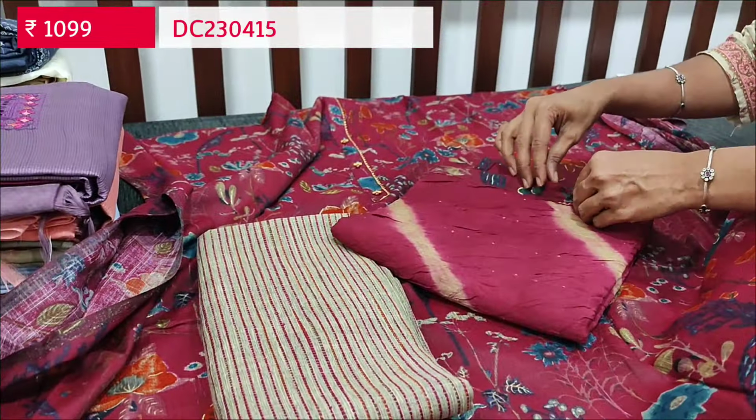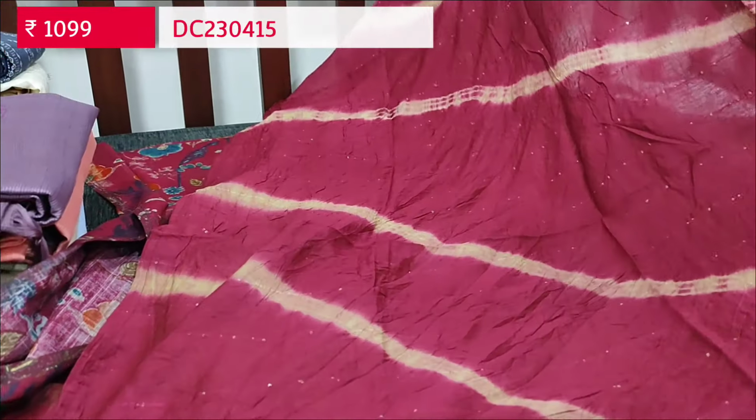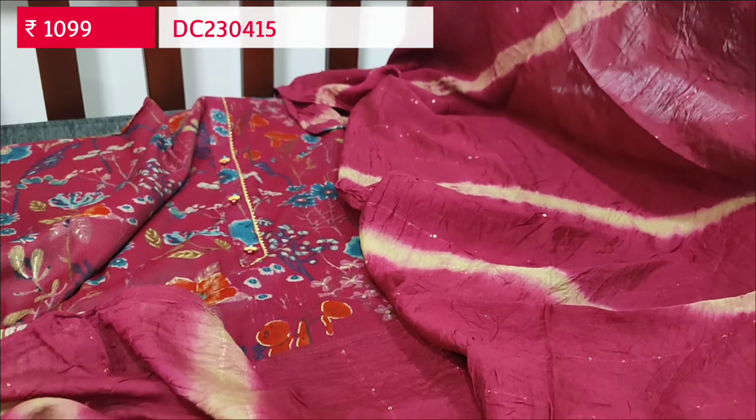And dupatta in soft silk cotton with sequence work, shibori dyed. Soft silk cotton dupatta, it's a kind of short width. And cost of this 3-piece set is 1099, single color.